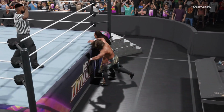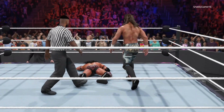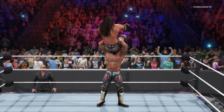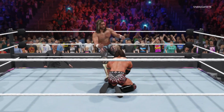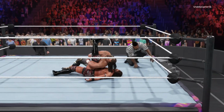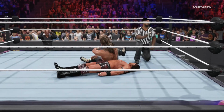Kenny smartly sending Takeshita back into the ring. And now look at gut-wrench powerbomb by Kenny. Flips around into another V-trigger. It's V-trigger mania running wild. And that is the win.